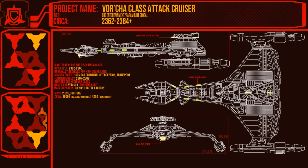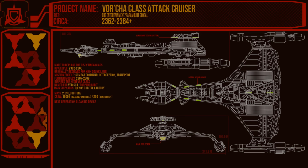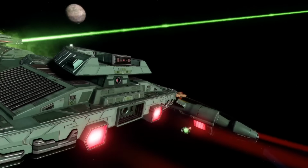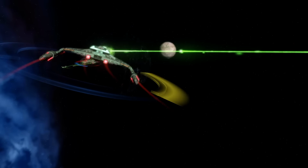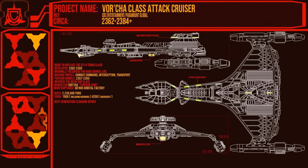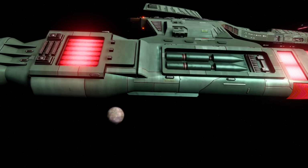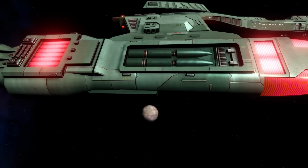However, they also incorporated the Klingon cloaking device, but it retained many of the basic shortcomings of such a device, including the lowering of shields to use, the inability to fire while cloaked, and the limiting of warp speeds. Its reactor core was in fact twin STN6 graph matter antimatter units, and as I mentioned in the intro, it was probably developed from studying Starfleet's own designs.